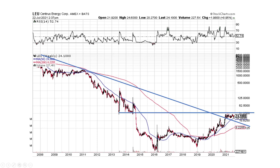Centrus, we have Centrus here. We broke the downtrend here. We've been moving sideways. We've got some resistance up here. We've got this big bowl-shaped pattern that's developed. We're right at the 50-day moving on up. I don't think it looks too bad.